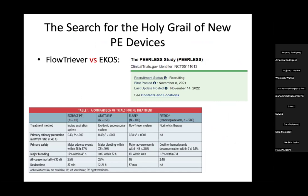Which one is better? We don't know yet. The Peerless study is going to try to answer this question. This trial is comparing the two technologies.